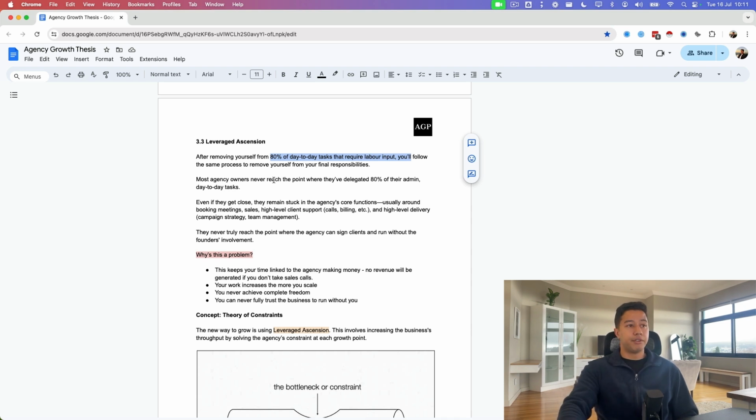Most agency owners never reach the point where they've delegated 80% of the admin or day-to-day tasks. They don't even get to that point in the first place. Even if they get close, even if they get some VAs and all this stuff, they still remain in the core functions, usually booking meetings, sales, high-level client support, and high-level delivery. They never truly reach the point where the agency can sign clients and run without the founder's involvement.